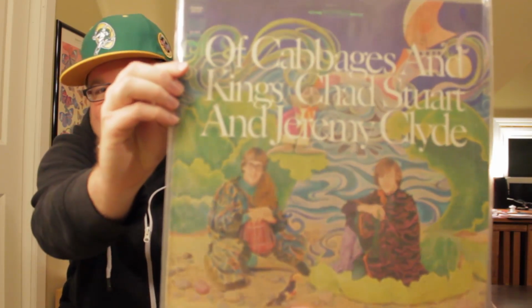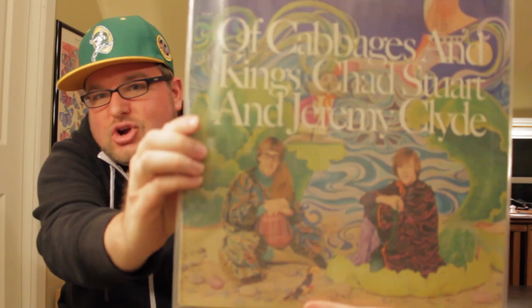So my number 8 pickup of the year is one that I know Mellow Yellow also grabbed a copy of. Yes. But I got it first. This one also from the Elf Shelf in Springfield. And I really think I may have paid $5 or $6 for this. This is Chad and Jeremy's Of Cabbages and Kings. That cover. And this cover is really, really fantastic. It was one of our earliest show posters.